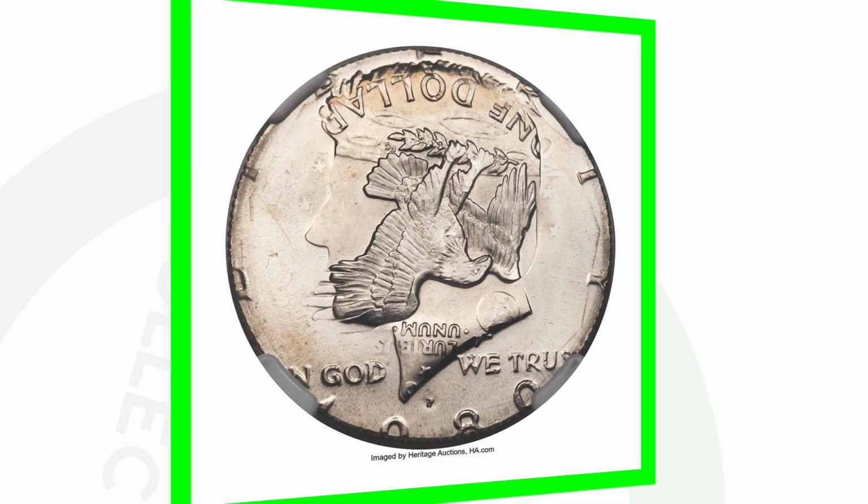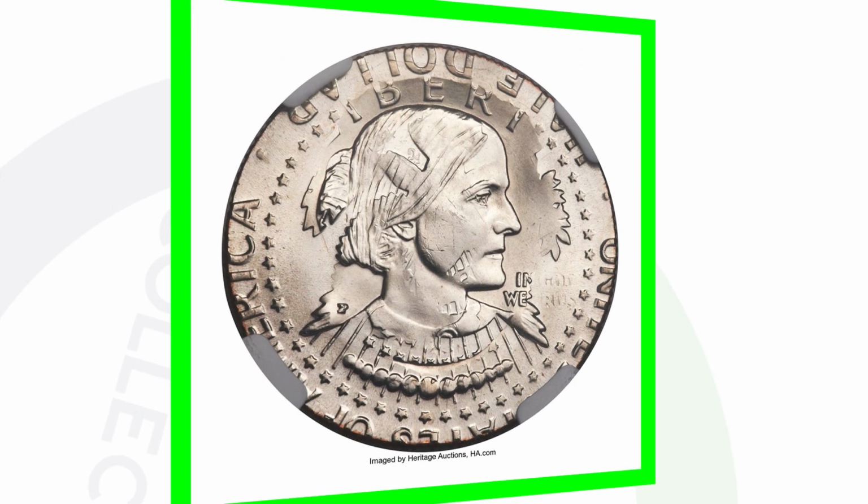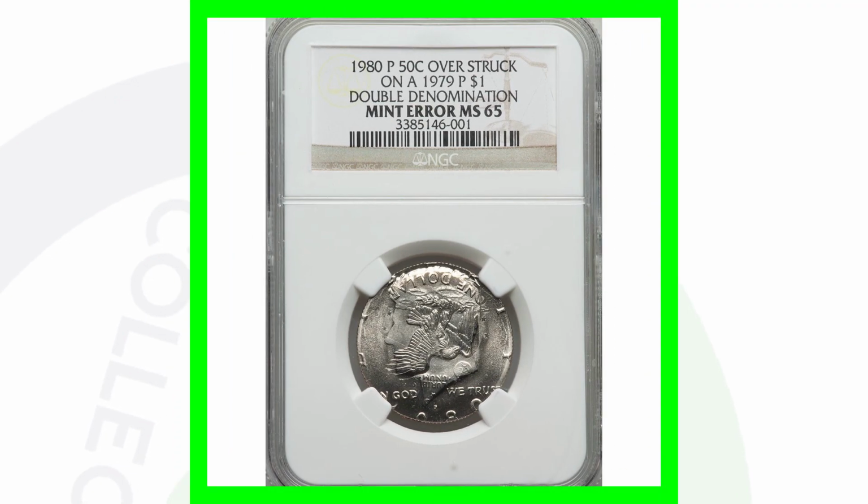This is the 1980 Kennedy half-dollar coin design that was overstruck onto a 1979 Susan B. Anthony dollar coin. So we have a double denomination here. You can see both the designs of the Kennedy half-dollar along with the design of the Susan B. Anthony dollar coin. And this coin ended up selling at auction for over $22,000. Graded by NGC at a mint state 65.